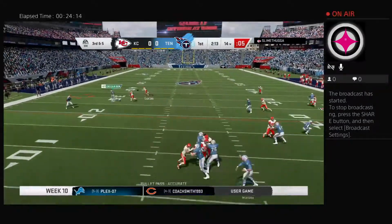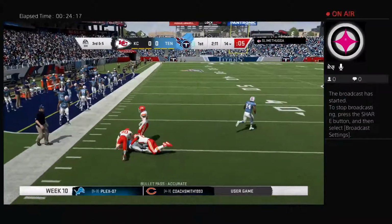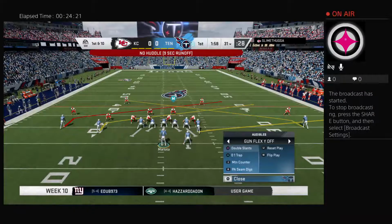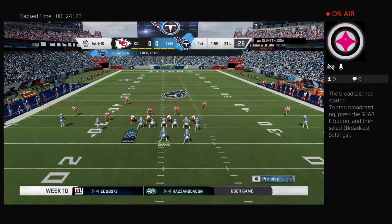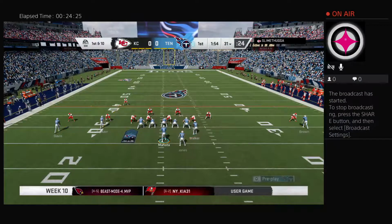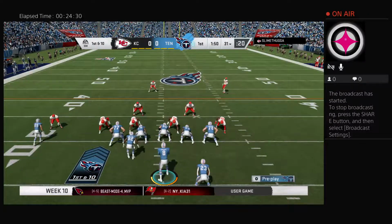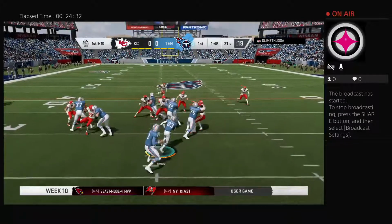Mariota from the gun on third down. Able to find Switzer. And he's got it past the 30 before he's hit and dropped. 17 yards on that play for the Titans. After getting that turnover on the first drive of the game, you'd hate to just stall out the momentum, go 3 and out. They're able to avoid that there.